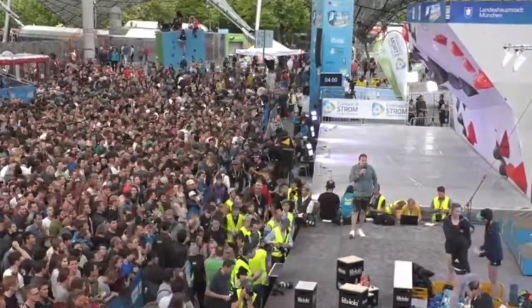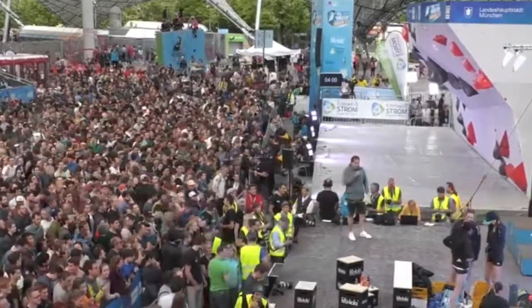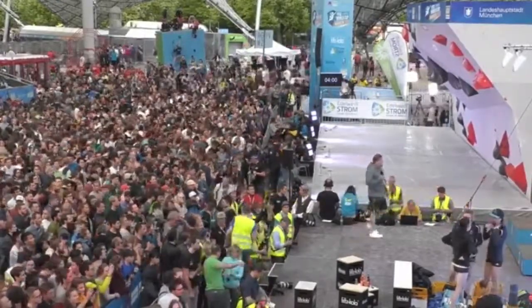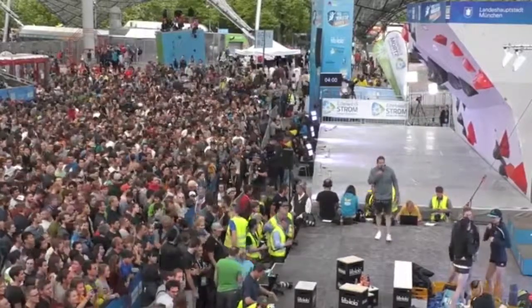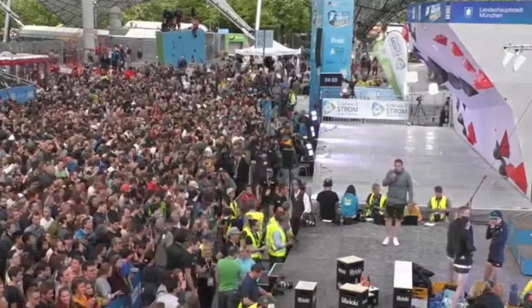Take nothing away from her climbing ability, but the mental capacity to be able to come out last there. She was standing in that doorway for quite a few minutes, 3-4 minutes, just waiting for her attempt. Just to be able to deal with that pressure week in, week out is phenomenal.